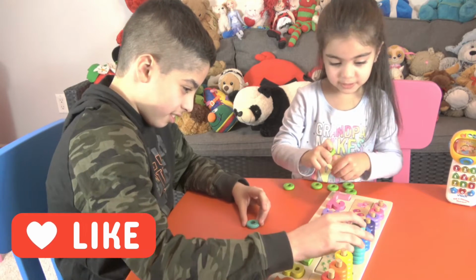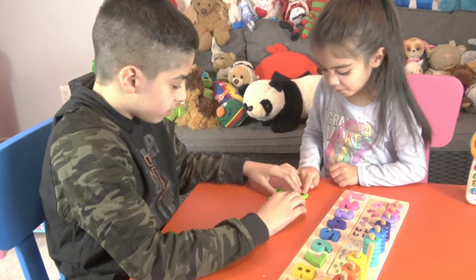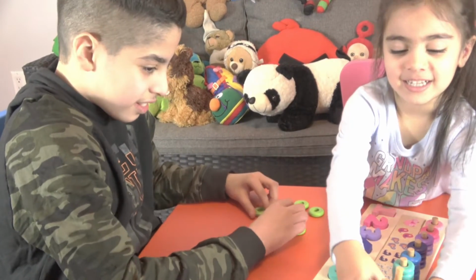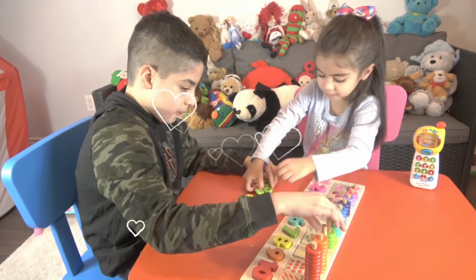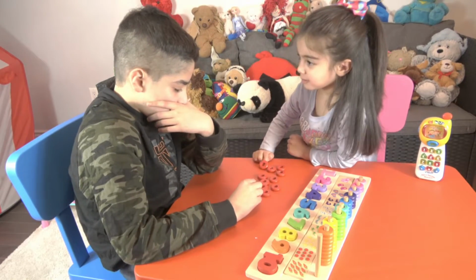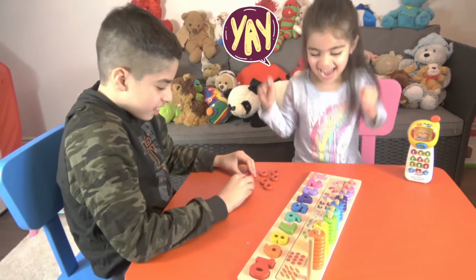What's happening? Oh, it came out. Okay. How many do you see here? How many do you see? 1, 2. Oh, sorry. Good job! Let's find it! Oh, be careful! Good job. Okay, how many do you see? One, two, three, four, five, six, seven, eight, nine, ten!